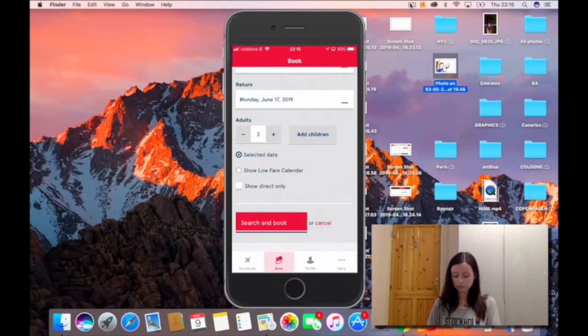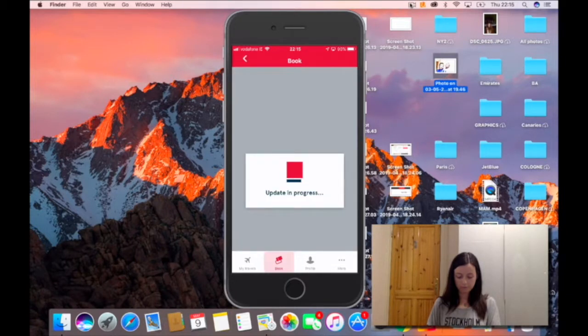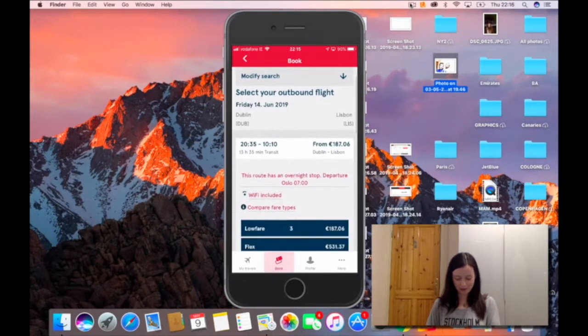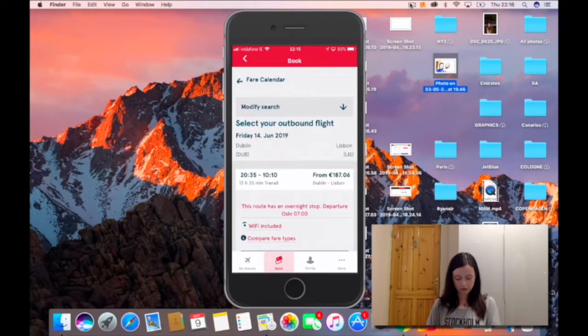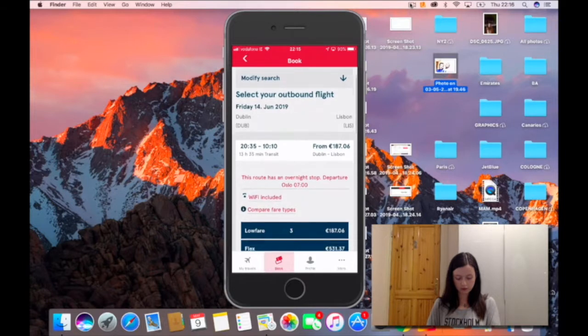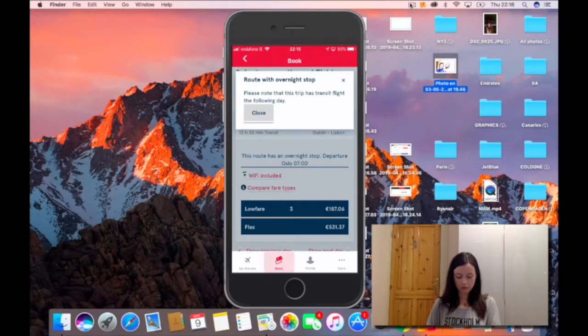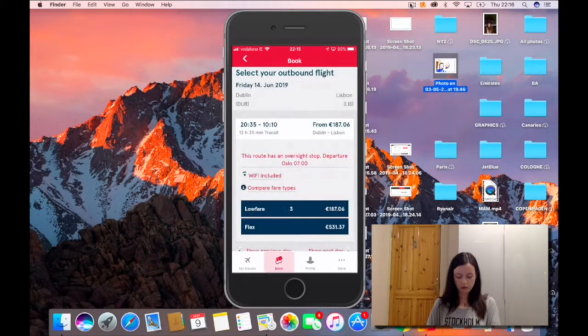So what do you expect to see on the next page when you proceed? If I proceed and click search and book, I would imagine that I'd have the option to choose my first flight based on times and prices. And in this case, if it's direct or not. So click search and book. See if that happens. Okay. Overnight stop. Okay, so fare calendar, you have the option to go back, that's good. Modify search. Select your outbound flight, right, the 14th. Remove overnight stop. Okay. Again, heavy thumbs.